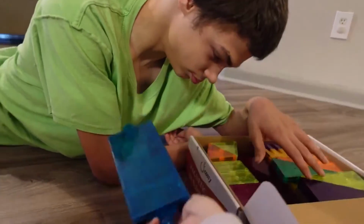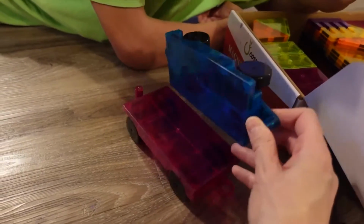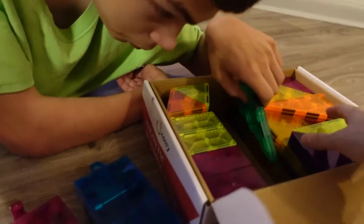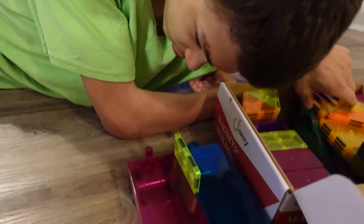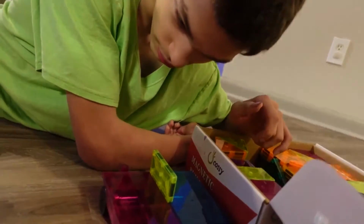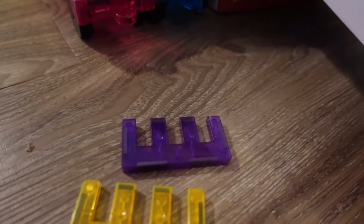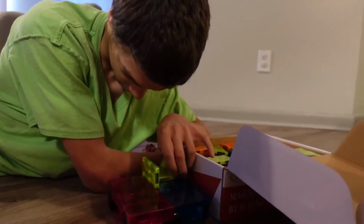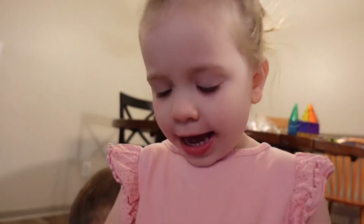So you have a little car. You've got two little cars that it comes with. That's really neat. And then it has all these tiles, so you can build up stuff on the sides if you want to. And look, this is like a castle border. They have little borders. You could do a castle. You could build all kinds of awesome things. I love these. What do you think, bud? Wow, Mom. Do you love it, Liren? Yeah.